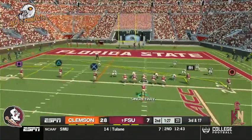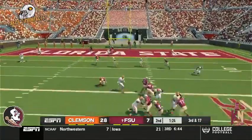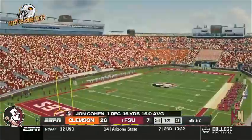Caught it, but they're going to lose yards. He was tackled immediately. That'll bring up second and 12. This is the 9th play of this drive.